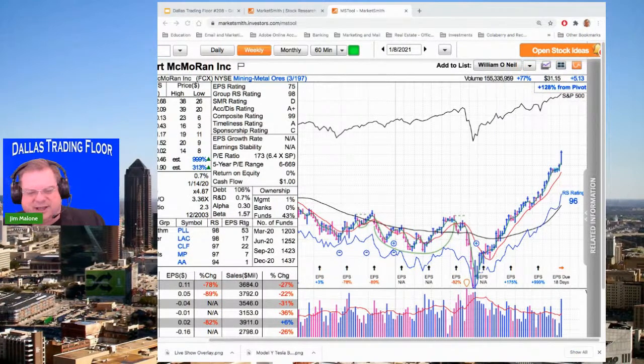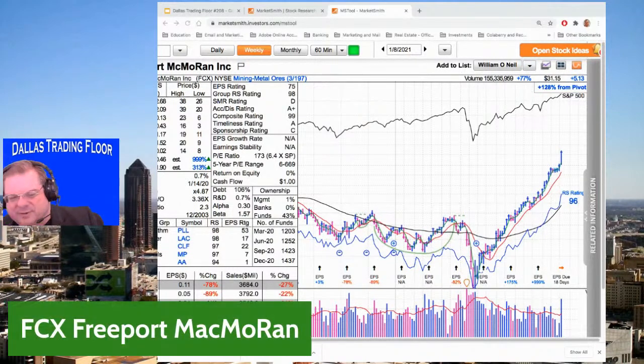So this is one that I would potentially look at, and the symbol is FCX, Freeport McMoran. I'll get that up on the screen there. Here we go. And that's the symbol for FCX, Freeport McMoran. So that's one that you might want to possibly take a look at on a cyclical.